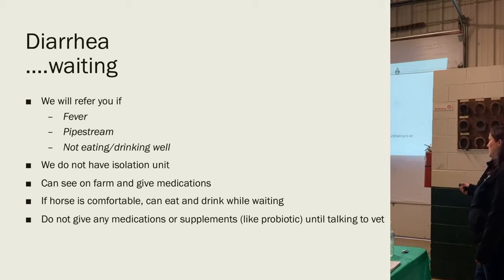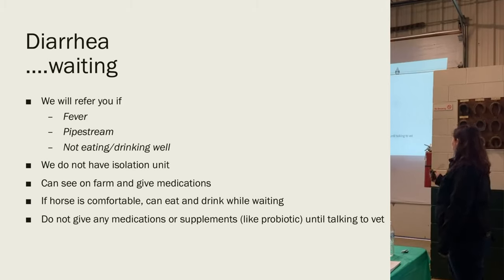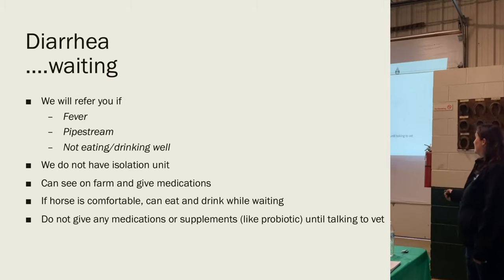Again, depending on how bad some of these things are, we can see you on your farm and give medications there. As long as your horse stays comfortable, is eating and drinking, we can control the fever and we start seeing improvements, those things we can still keep treating. But just know that unfortunately, if they need IV fluids, or if they're getting uncomfortable because they're so crampy from the amount of manure they're passing, they can't come here. So just keep that in mind. Try to hold off on giving anything until you talk to us. I know some people start to see loose manure and they start a probiotic. That's okay, but try and avoid anything bigger than that.